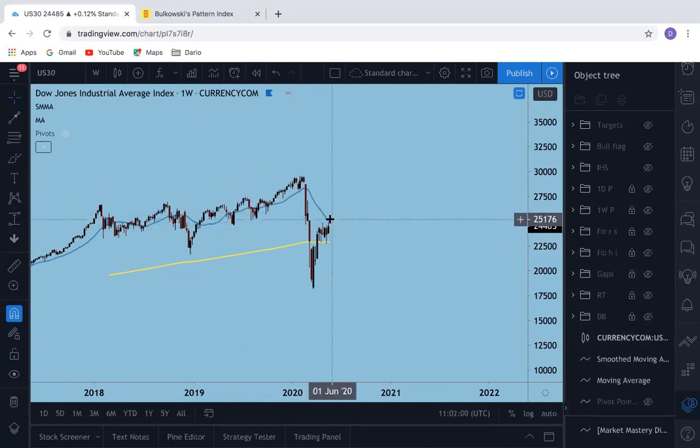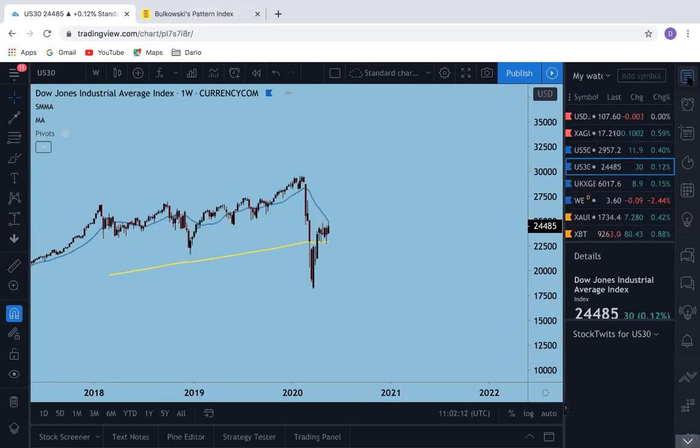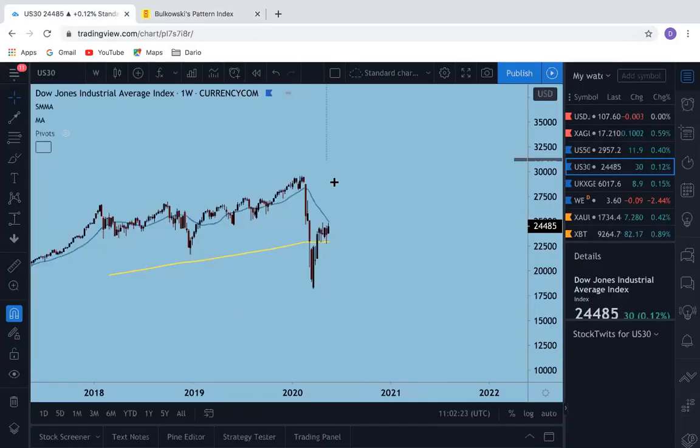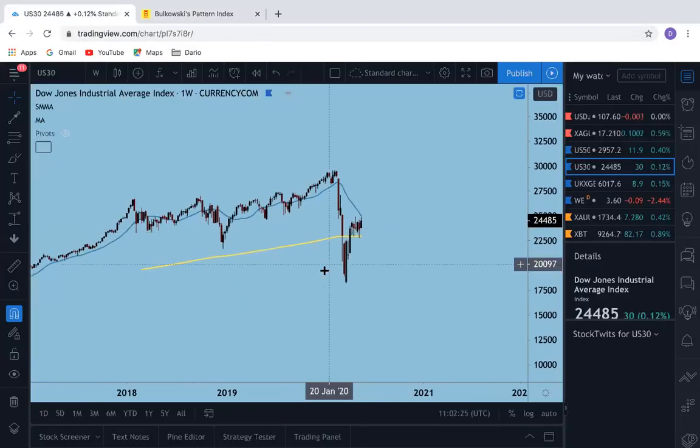And once we get above this 18-day, it's very, very likely we're going to hit the diving board target. Now, this is an idea from Thomas Bulkowski. He's the guy who created the Encyclopedia of Chart Patterns. So first of all, I'll give credit to him, and you can visit his website, thepatternsite.com, and find more detailed information about this. But he says you need to watch the MAs, and when they cross is the signal that the diving board is very likely to play out.